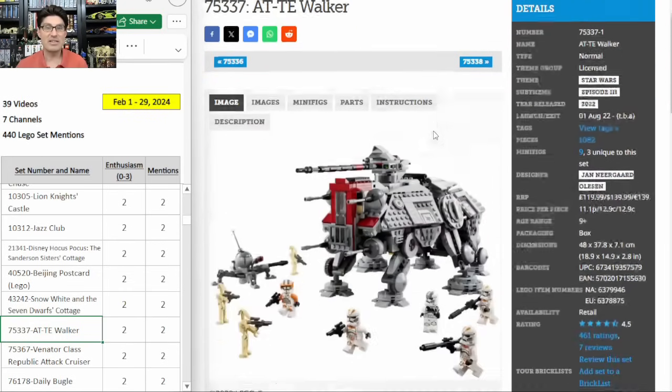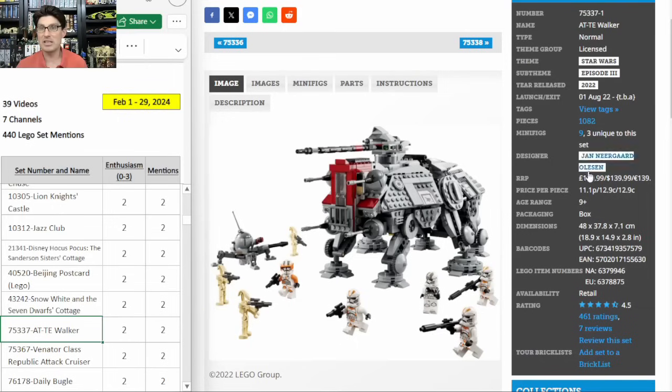75337, the ATTE Walker, doesn't have a retirement date yet, so it's going to have a long shelf life. Really good minifigures. I think the Walker's okay. Some people have commented it's the best that Lego has designed. It's cool. I don't know. I love them in the movies and shows and everything, but it's just not one I've been overly excited about. And since it's not retiring at the end of this year so far, then I'm still not excited about it. And if it goes on too long, then I probably will end up skipping it.